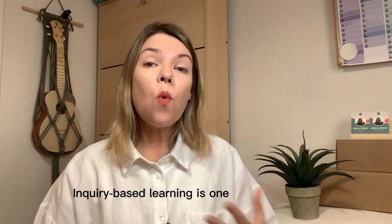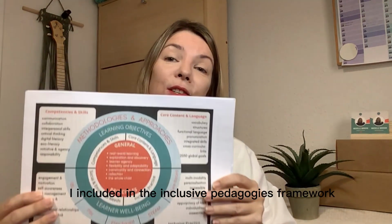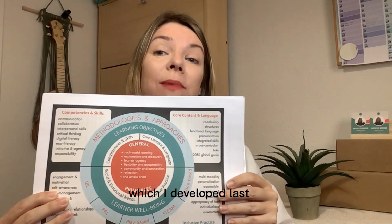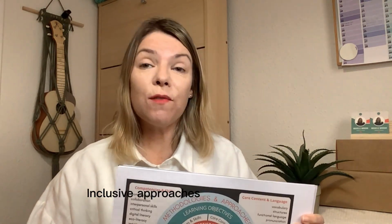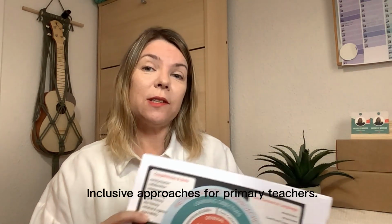Inquiry-based learning is one of the approaches I included in the Inclusive Pedagogies Framework, which I developed last year and which provides the outline of my course, Inclusive Approaches for Primary Teachers.